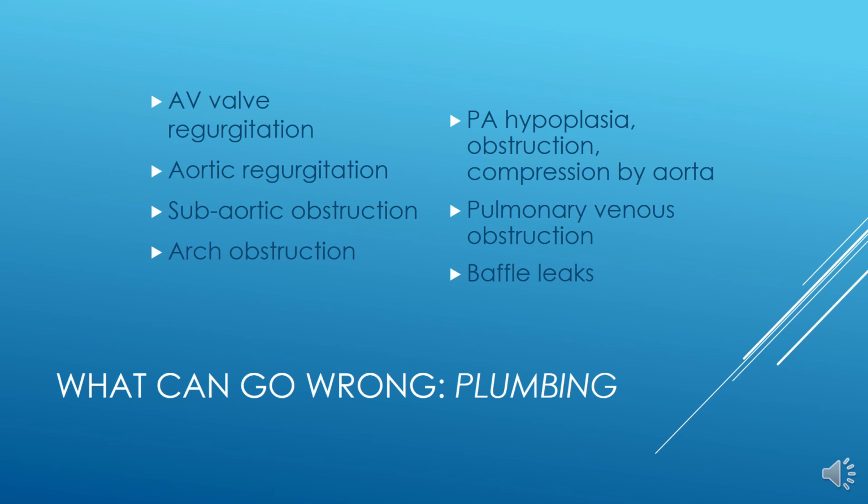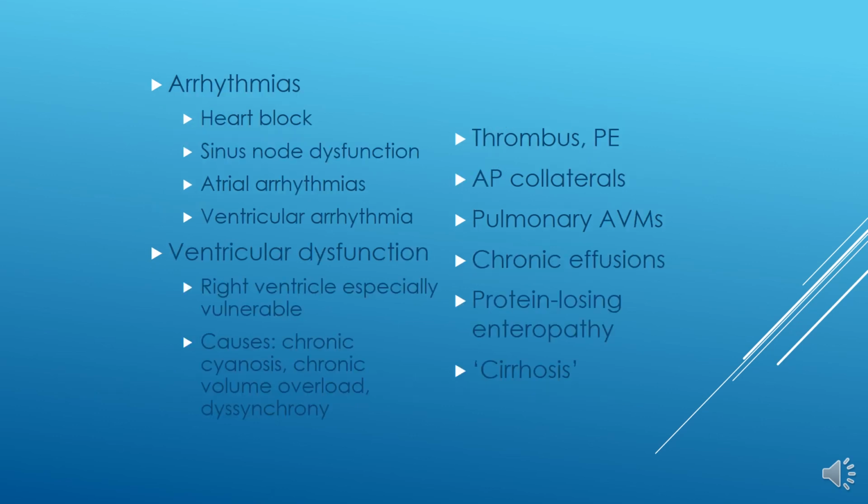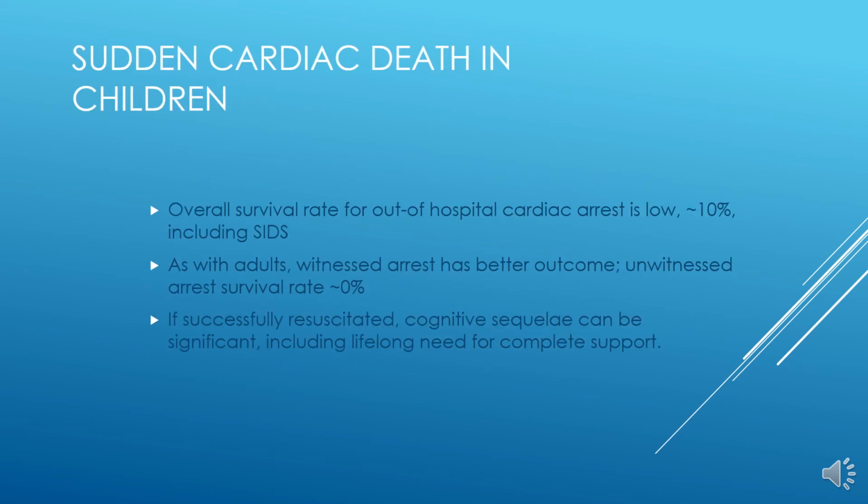So the complications are arrhythmias and ventricular dysfunction, and sudden cardiac death can also happen in children.